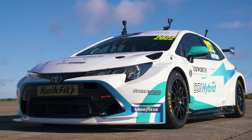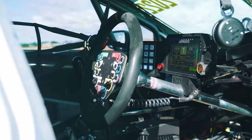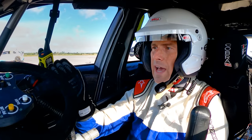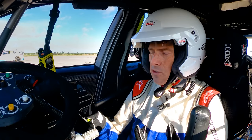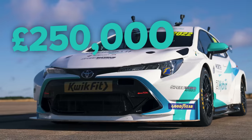Now, the new 2022 car, that is very similar. Similar engine, similar sequential gearbox. However, it is boosted by a 40 horsepower electric motor, which gives you that extra 40 horsepower for 15 second bursts. You'll be able to use it over the quarter mile and enjoy that extra power. It also has a 1.6 kilowatt hour battery on board as well. Now, despite the extra electrical gubbins, it weighs the same as this car, 1,270 kilos. Price is about the same.